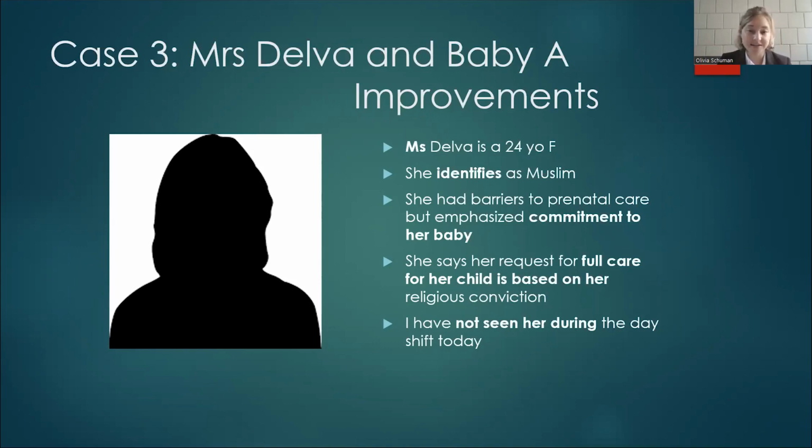And she identifies as Muslim. So it's true, we're not questioning or casting doubt on her religion or her religiosity. It's true that she identifies as that. And she has missed various prenatal care visits, but emphasized commitment to her baby, which is from the conversation they had with her. She did express this, that her reasons are she's considering the best interests of her child. And she says her request for full care for her child is based on her religious conviction.